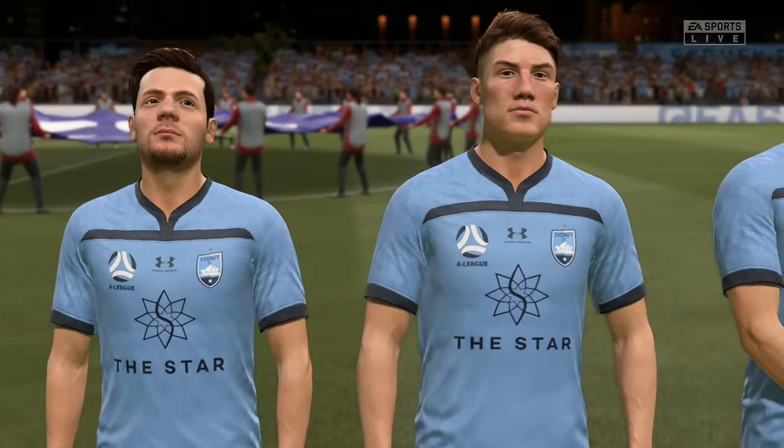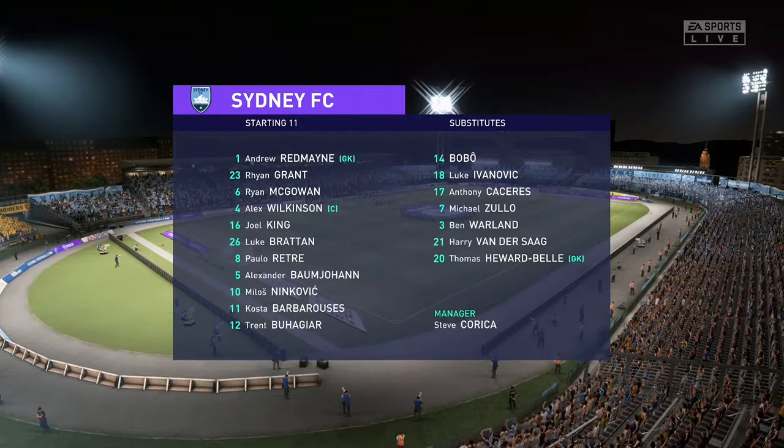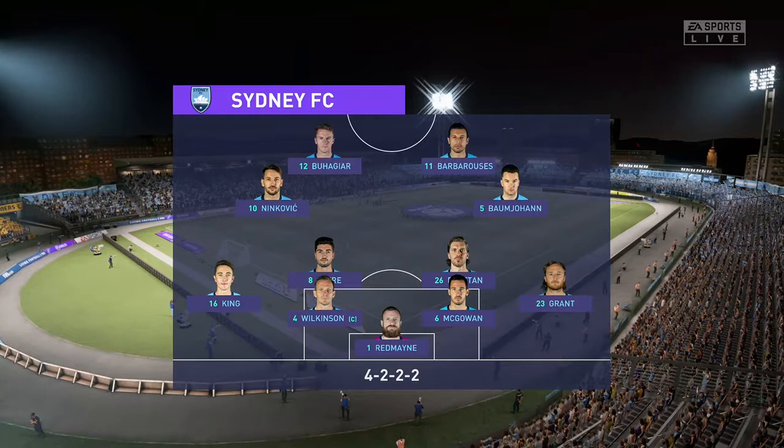So the initial 11 for the home side. It looks like a conventional 4-4-2. A preferred formation by Arsene Wenger when he arrived at Arsenal. Two main strikers, four across the midfield. Really important for the fullbacks to link up with the wide midfielders in this system.